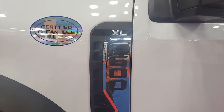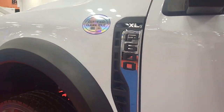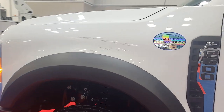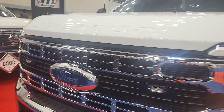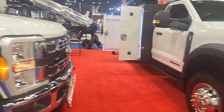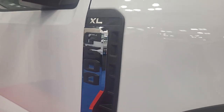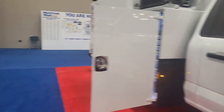Now, who can write me in the notes why there is an F600 in the Ford lineup? The 150, 250, 350, 450, 550, 650. But what is a 600?